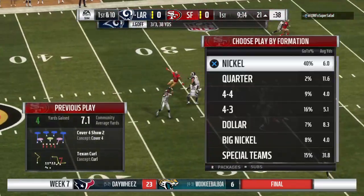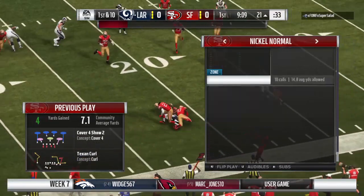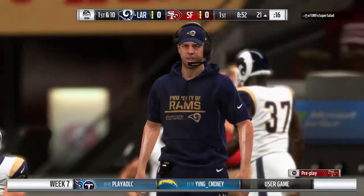And he'll be brought down at the 21, just shy of the 20 in the red zone. It'll be a pickup of 4, good enough to earn him yet another first down. Here we go, boys. Here we go.